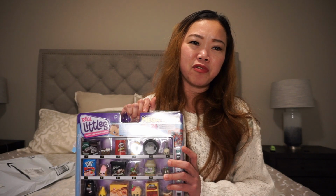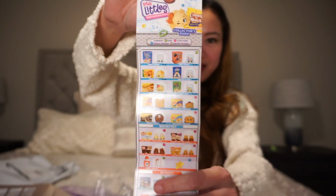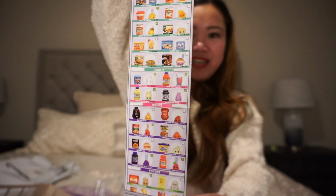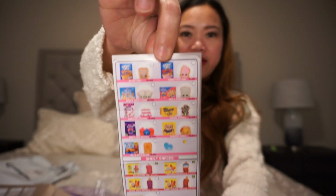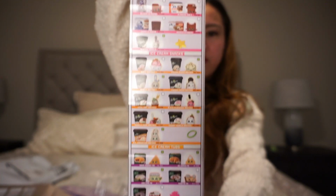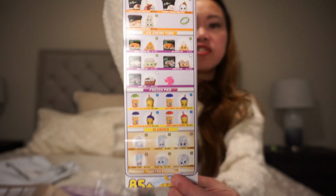It was like $5 or $6 including the tax, and it's only 5 items inside. But the Real Littles, I'm not so sure. I think I got this one for $14. That's the collector's guide there. Oh my goodness. And at the back, they have a lot of ice cream. They have dessert. They have pantry. I like to collect food items.